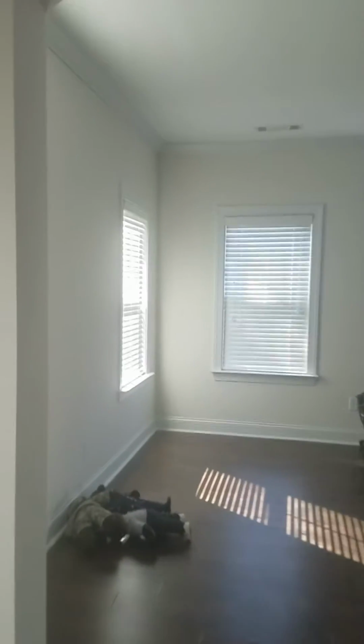This room right here, let me back up and show you guys. So I have 2 entryways to this room. There's one over there too. This room over here is the sunroom. It's almost like a second living room. It is empty, another empty space.